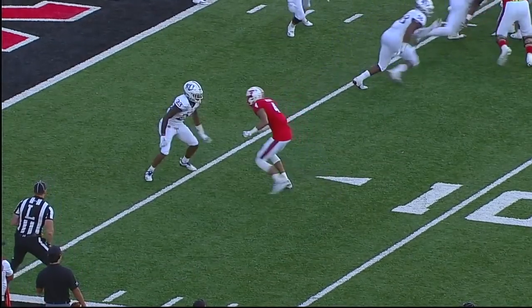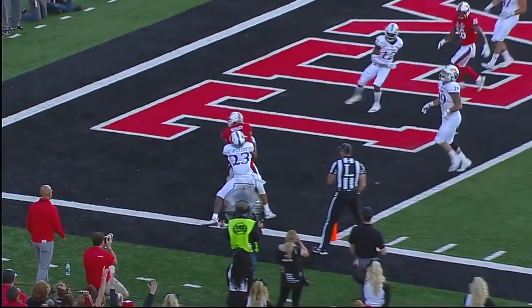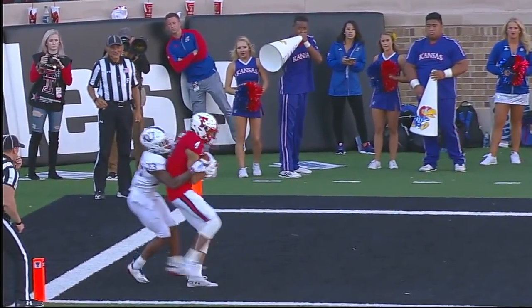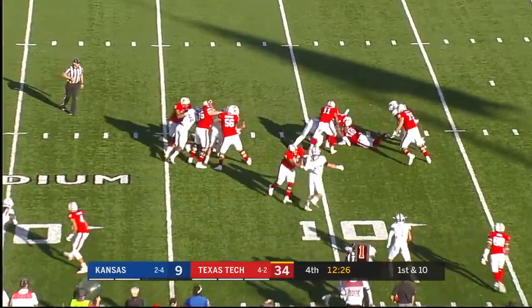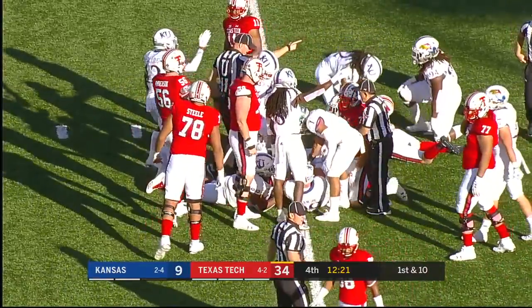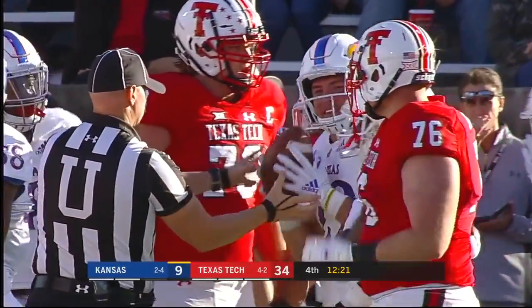6'5", 200-pound wide receiver just using his body, and that's all it is. I mean, he's just boxing out the corner using his size, and Bowman understands the mismatch. I feel like it's Alabama fumble. Bowman had it, lost it, and it looks like, yes, Joe Dineen, the mayor of Kansas, comes up with the fumble recovery.